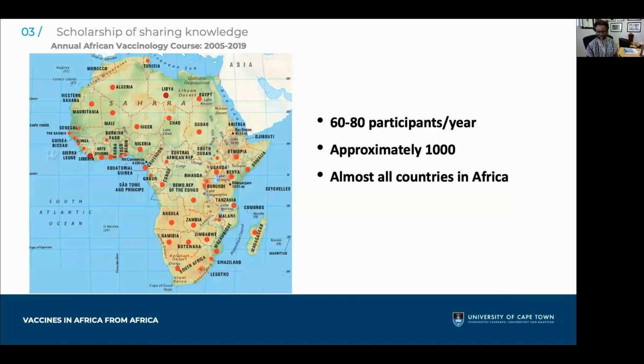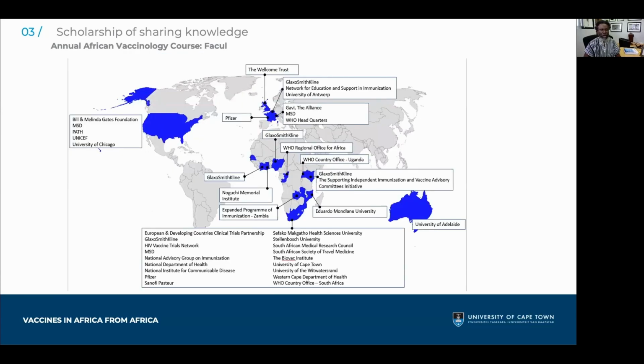Over the last 15 years or so, the annual African Vaccinology course has trained probably close to 1,000 participants, covering most of the African continent. And you can probably see also how wide the backgrounds of the faculty are that take part in this course. And that composition, again, demonstrates a level of integration required to bridge the gap between science and policy.